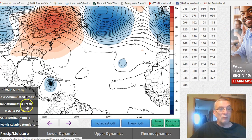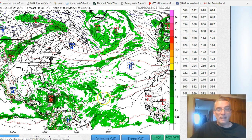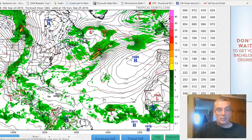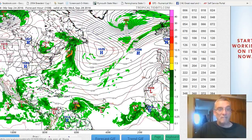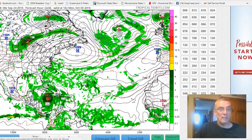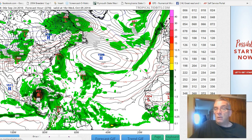I'll just show you real fast on this particular run what this model did. And again, understand that this is going to be totally different after the 6 or 7 day period. You can see it there rolling across the Caribbean. On this run, it takes it up into the eastern Gulf of Mexico. On the prior run, I'll show you that.